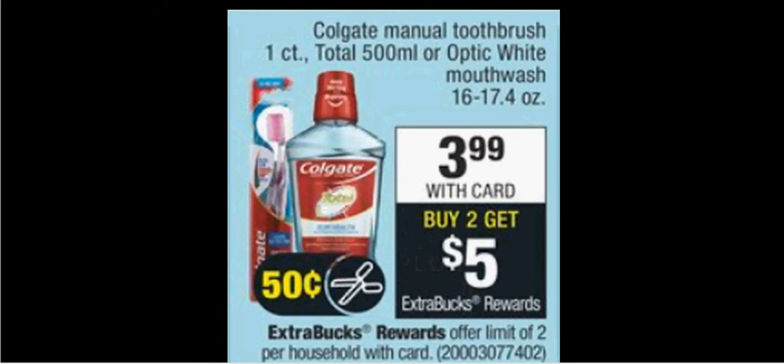When you buy two, you'll get $5 back as an Extra Care Buck. There's a 75 cent off coupon for either the mouthwash or the toothbrush found at colgate.com. If you buy two and use two coupons, you'll pay $6.50 out of pocket, get the $5 back. It'll be like getting each item for 75 cents.